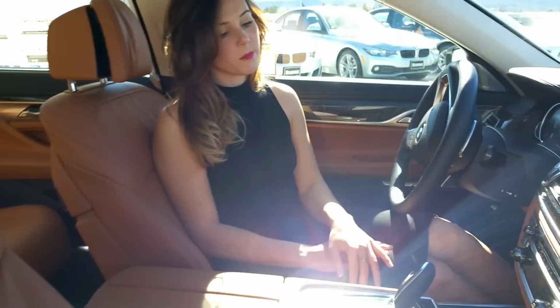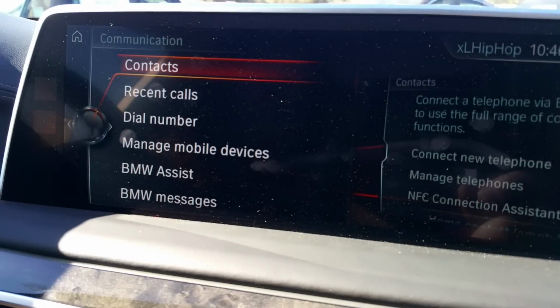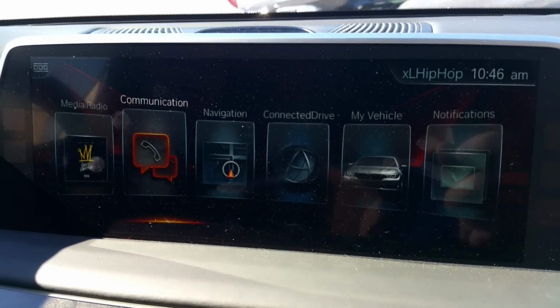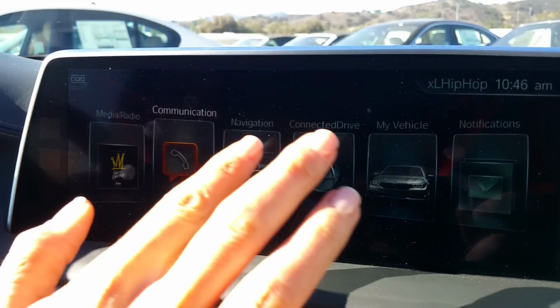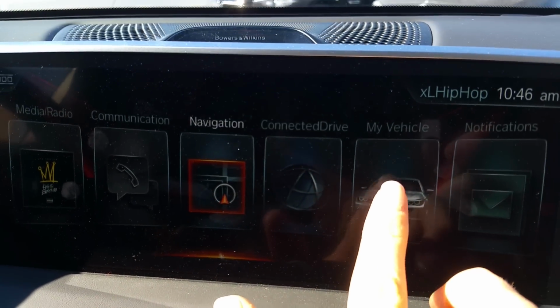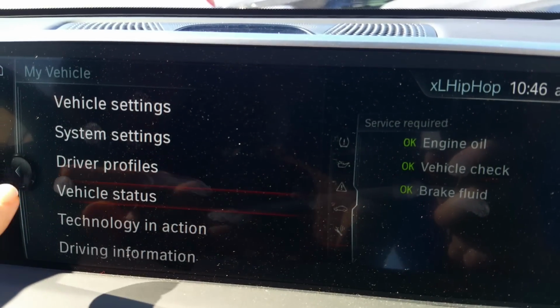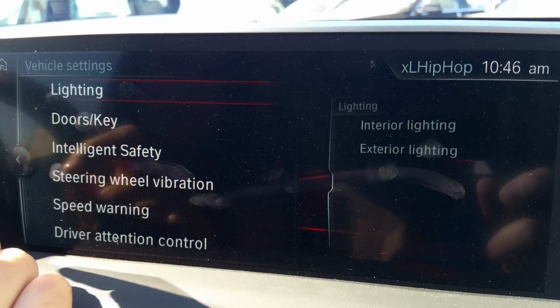Okay, so what we're gonna do, Trish, let's go over a little bit with the new iDrive system. Okay, so this is the 5.0 iDrive. So let's go ahead and start with the main menu. So you can use your touchpad just like in the previous model, but I'm going to go ahead and use the touchscreen here. So you can go into My Vehicle, and what's really great is they've updated this here. So say you click on Vehicle Settings, Lighting, Doors.